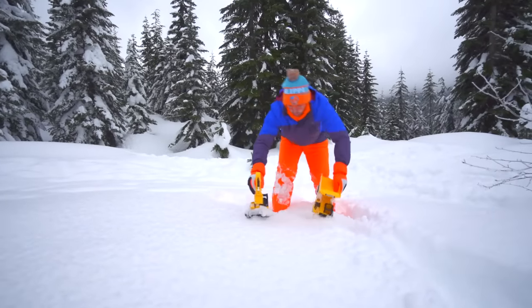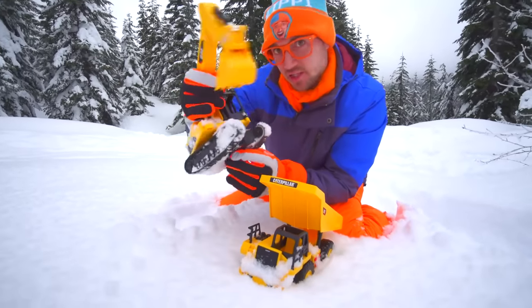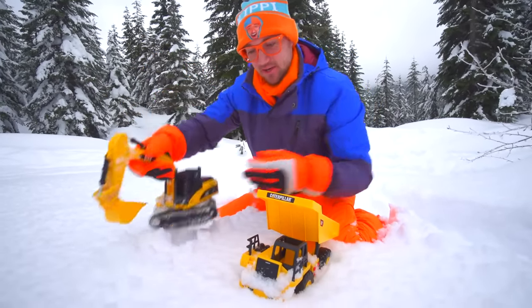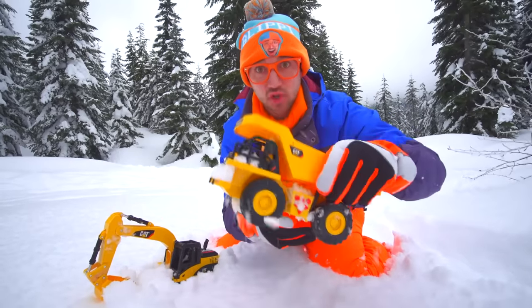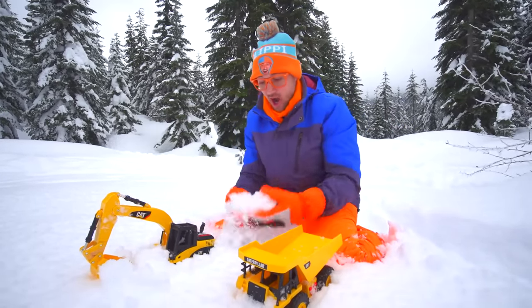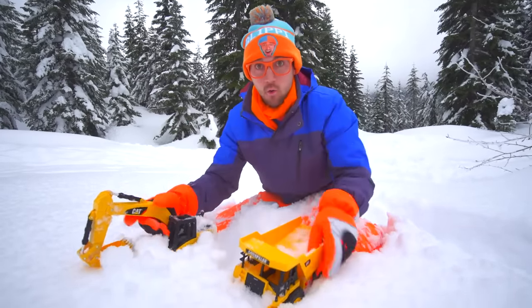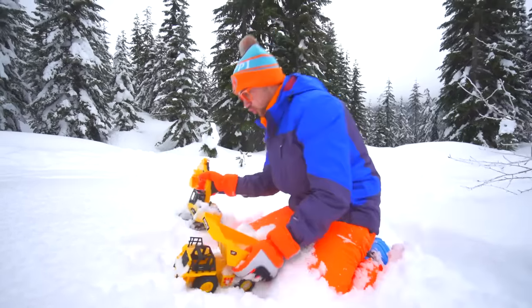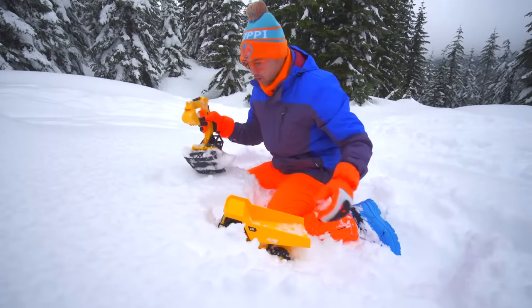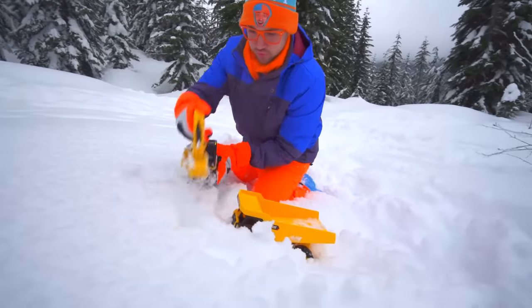Vroom, vroom, vroom. Okay, look. We got excavator, yeah, yep, excavator, and we got dump truck. We need to go find the snowmobile that got caught up in an avalanche of all this snow. Whoa, okay. Oh, I'm stuck. Oh no, dump truck's stuck. Okay, I'll help him.